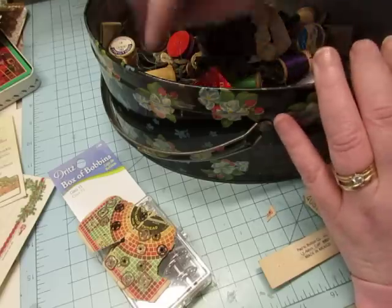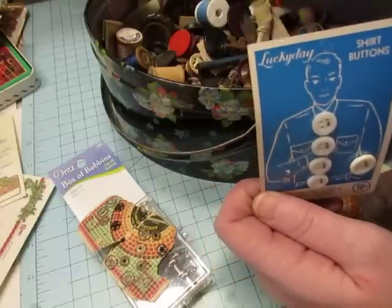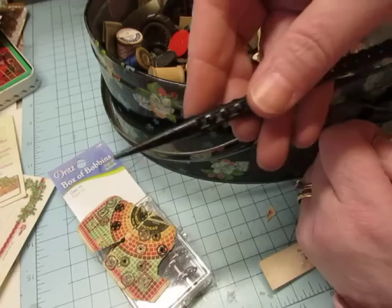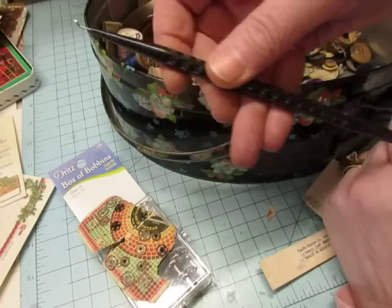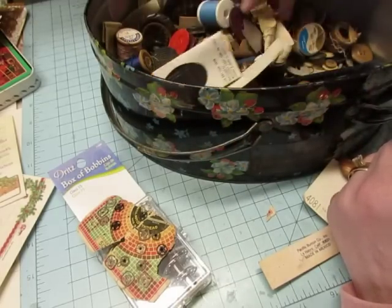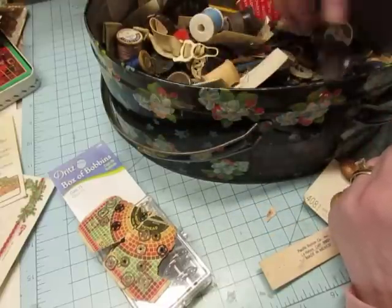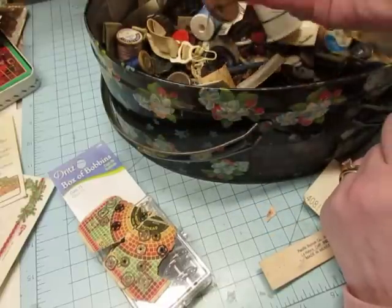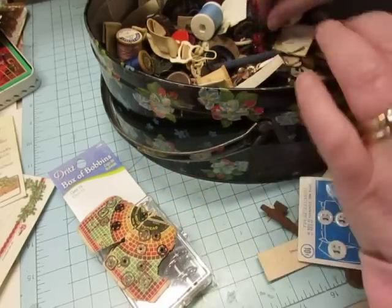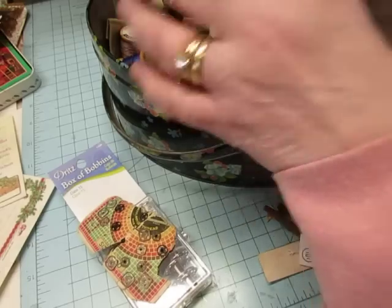So again, this is really dirty, but I'll clean it up and I'll throw a lot of the stuff away. There's a little hook in there. Is it a button hook? I don't know. Some garter strap. Ooh, rusty old key. So this will be fun to go through when I have time.